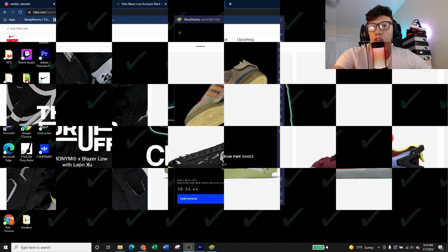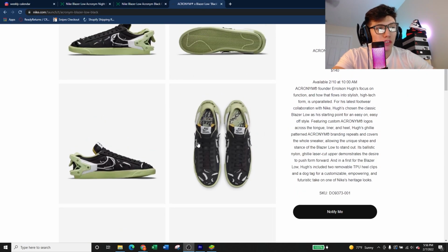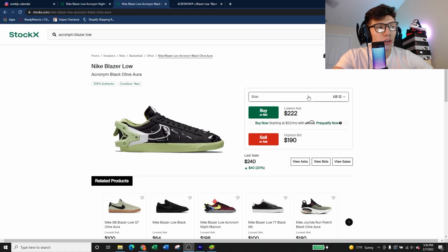So definitely enter up. Moving on to Thursday, February 10th, in the US, we have the Acronym Blazers dropping on the SNKRS app. Both of these pairs will be retailing for $140, and this is a pretty unique pair. It is a collab with Acronym, so I expect stock to be very, very limited on this. And aftermarket is looking okay. Size 12 has a bid of $190.